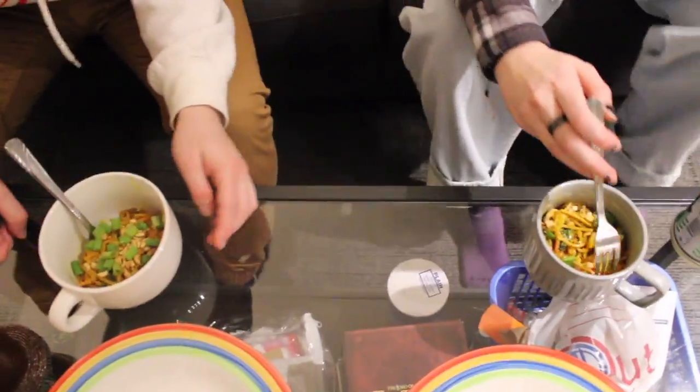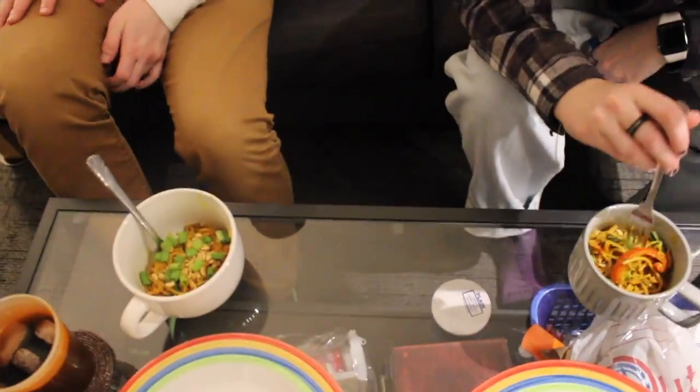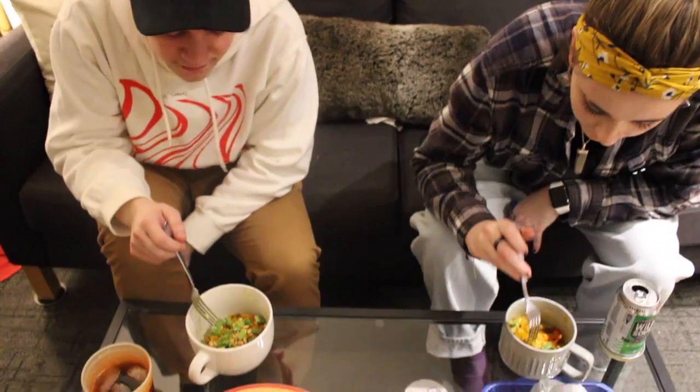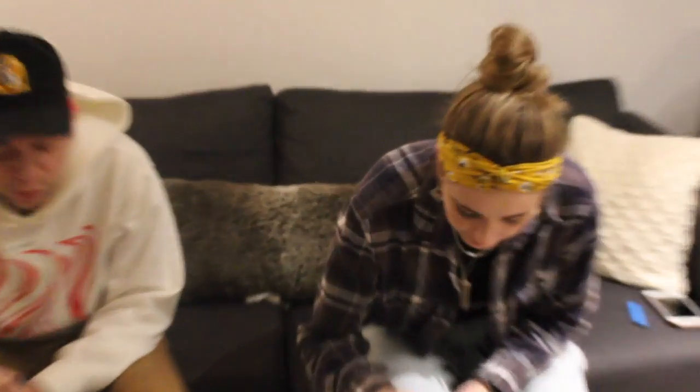One of my favorite things is to add toppings onto my pad thai. For Martha and Tucker, I added crushed peanuts, green onions, but you can also add cilantro as well. I like the presentation. I like that it's in a mug.